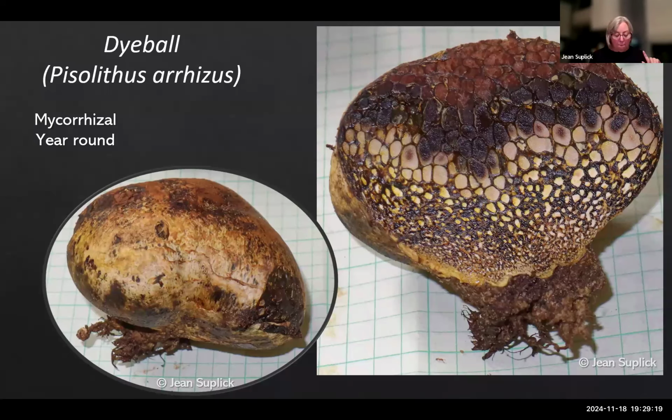Okay, here's a fun fact. The dyeball, as its name implies, can be used for dyeing wool. It seems counterintuitive, but most of the bright, pretty colored mushrooms are comparatively useless when it comes to acting as a dye for fibers, but not the dyeball. It actually produces a real pretty dark rust color in wool. So I don't know if we have any fiber arts folks, enthusiasts in the audience, but that would be an interesting thing to try, to dye some wool.